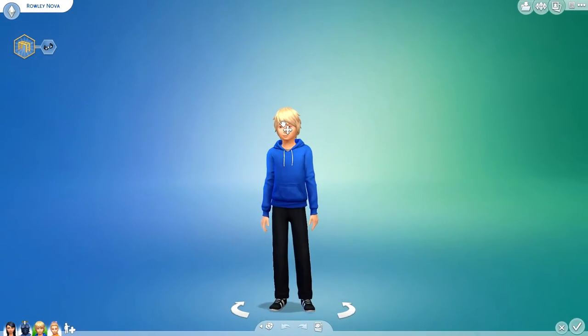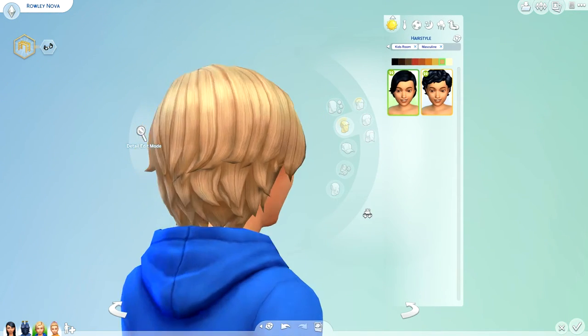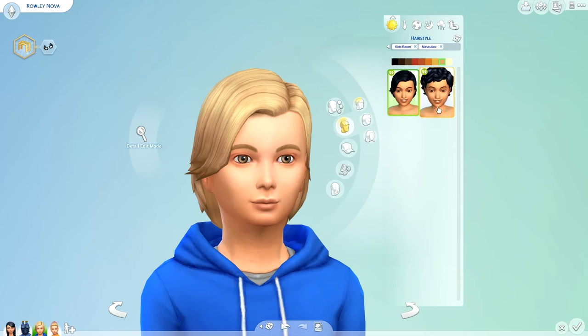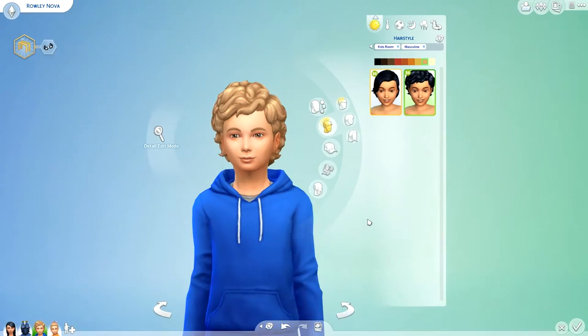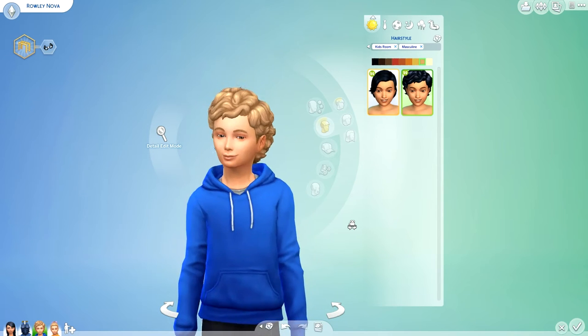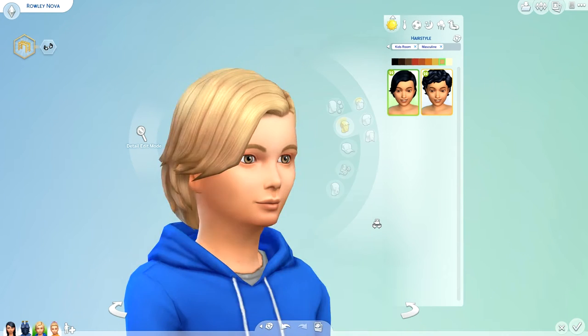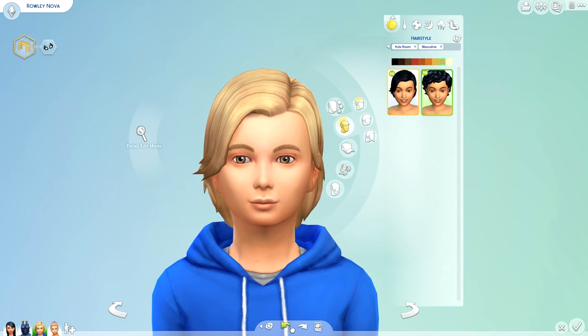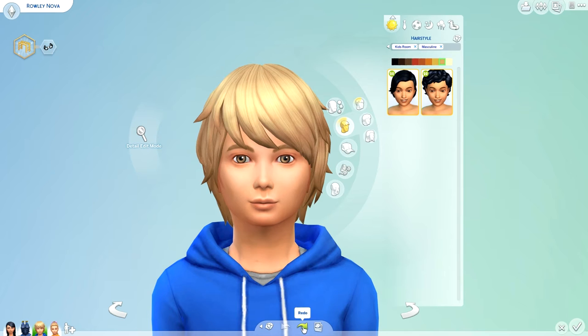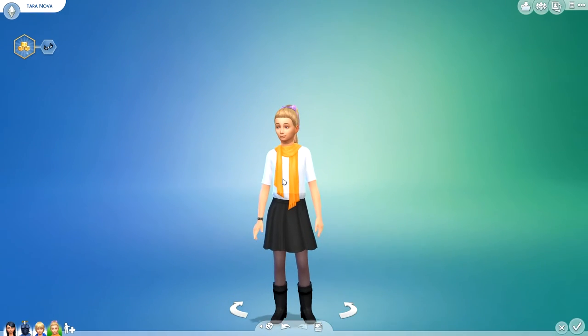Let's go into the boys. Yeah. All right. So these are the boy hairs. The masculine child hairs. That's kind of what I figured. I kind of like the curly one on the boy. On the boy, I think it looks a lot more cute. This one I'm not totally sold on, but I mean, whatever, you can't be too picky. I'm gonna put him back in his original hair. All right, now on to the clothing items.